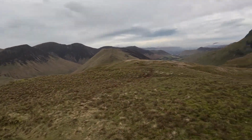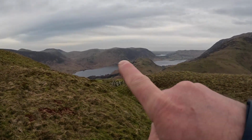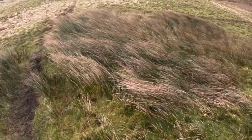So that's Blea Crag as I come at it. That's Robinson, but I've come up the side as I say. And from here, you can see down, that's Buttermere itself in the distance. You can see that's what the wind's like now. It's absolutely mental.